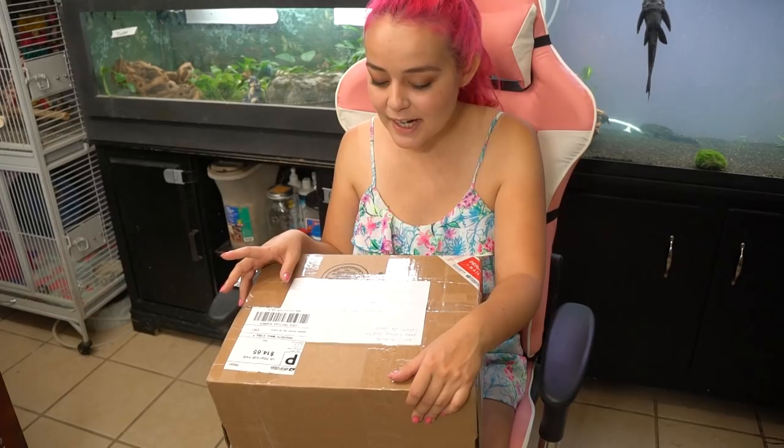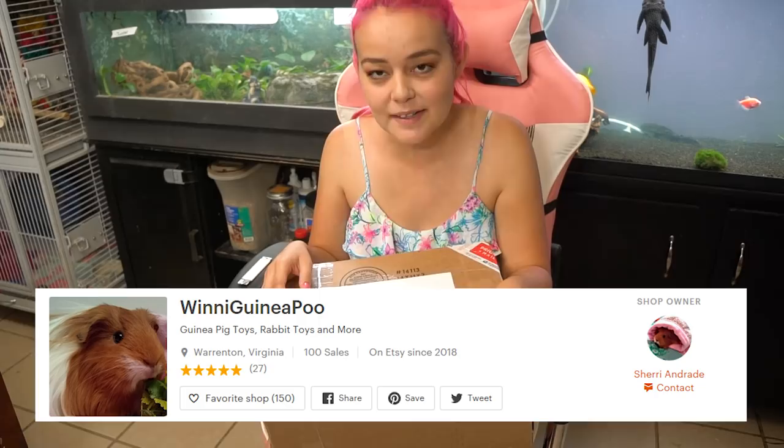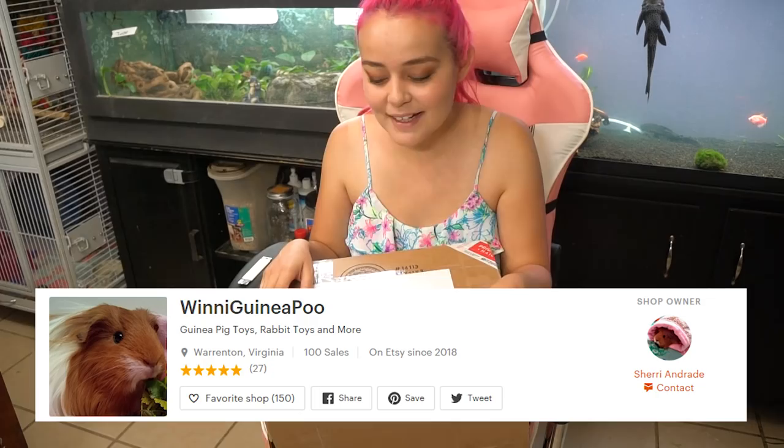First, I wanted to open up these packages. A viewer sent me these boxes, and she said that she had some guinea pig and chinchilla products that she and her daughter make and wanted me to try out. I'm really excited to open this up and see what everything looks like. So we're going to do that really quick.